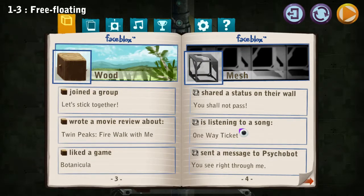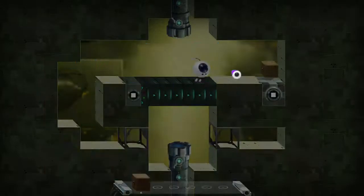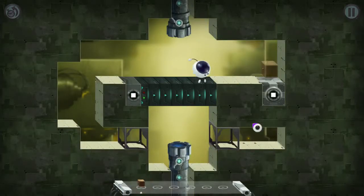Listening to the song "One Way Ticket," oh, it's great. I'm just really impressed by the amount of personality in it. I love that.